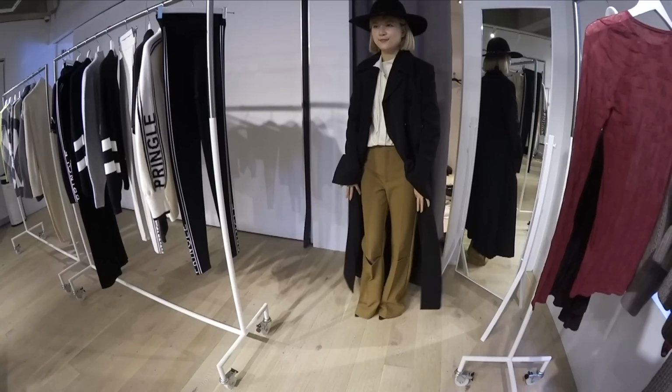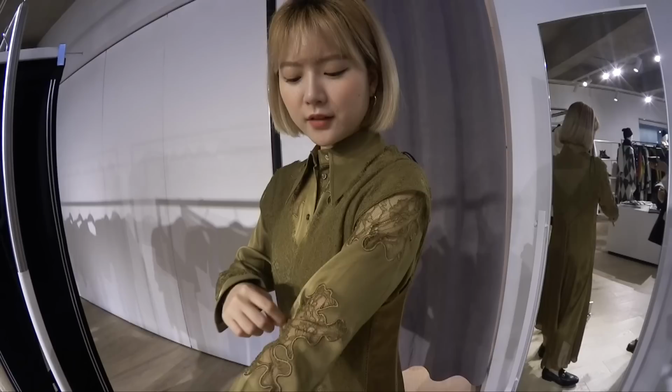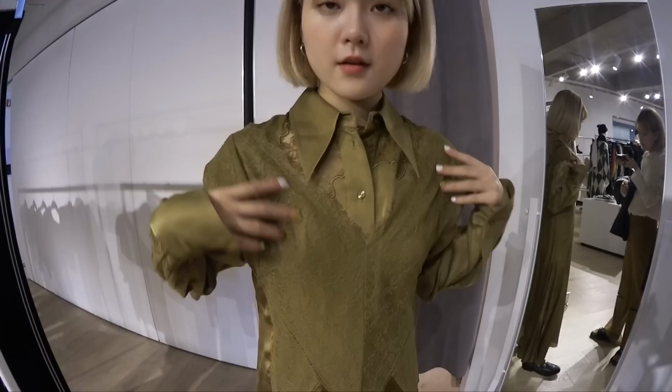Ta-da! Pretty. I love my shoes, but these are Vans. Oh, they are? Yes, it's big. It looks really big. I don't know how they sew this, but kudos for sewing this. It's like applique. Yeah, lace applique. And she layered it with this dress. It kind of looks like a nightgown. Yeah, nightgown. Then top it off with this rider jacket.